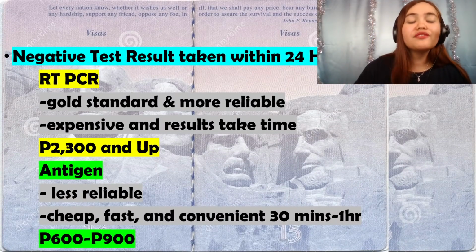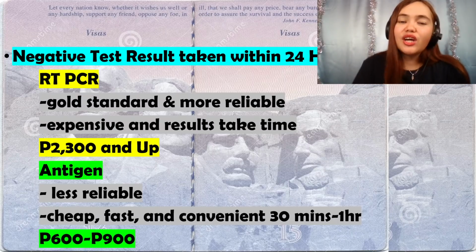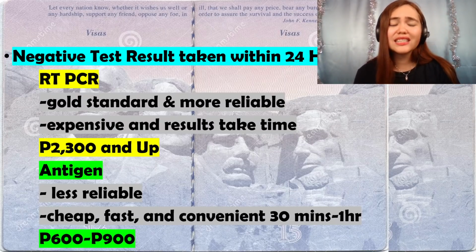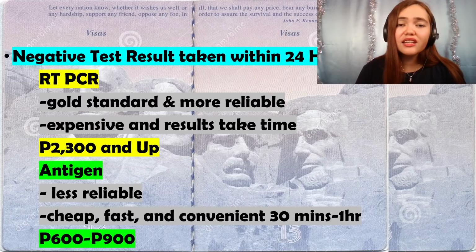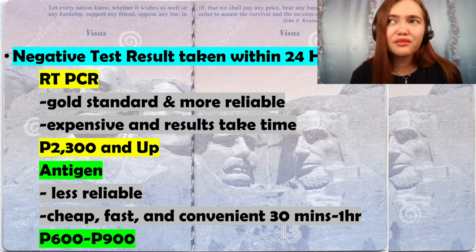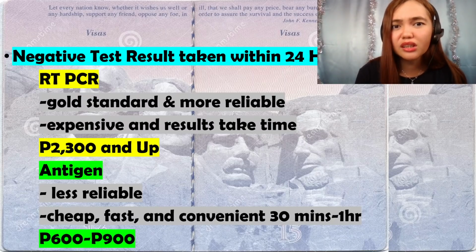For the two types of tests, there is RT-PCR and antigen test. Jennifer, which one to choose? RT-PCR is the gold standard test. It's more reliable, but it is expensive and the results take time. If you want an RT-PCR test result released within 6 or 12 hours, you might have to pay like 4,000 or 3,500, guys. It is expensive if you want a quick result.